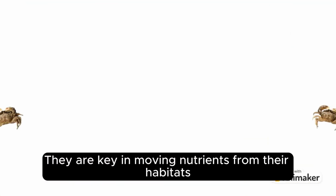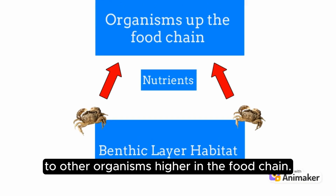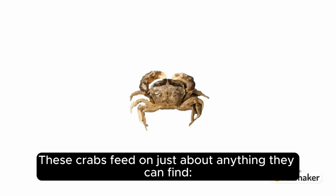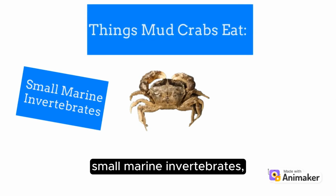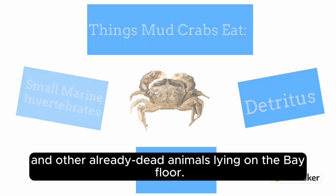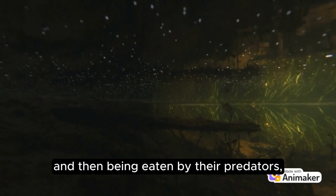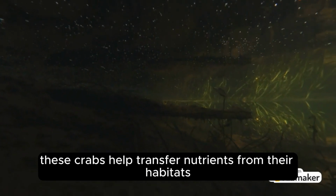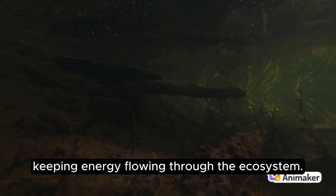They are key in moving nutrients from their habitats in the benthic layer to other organisms higher in the food chain. These crabs feed on just about anything they can find: small marine invertebrates, algae, detritus, and other already dead animals lying on the bay floor. By breaking down organic matter on the bay floor and then being eaten by their predators, these crabs help transfer nutrients from their habitats back into the bay, keeping energy flowing through the ecosystem.